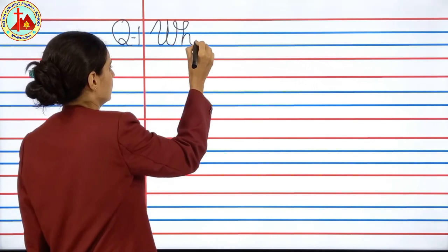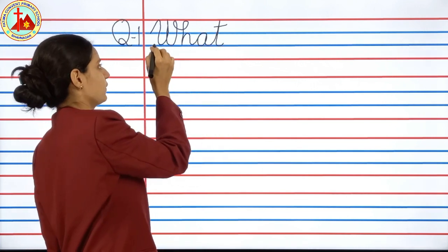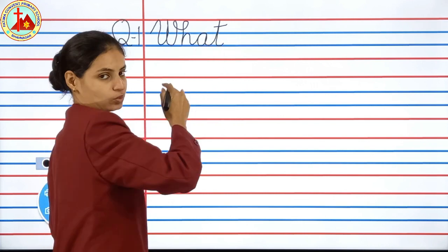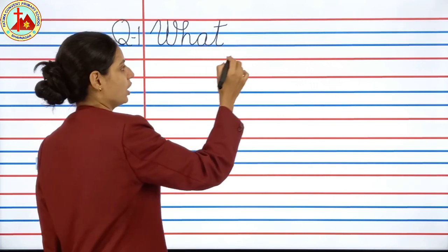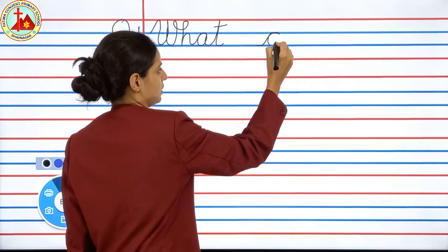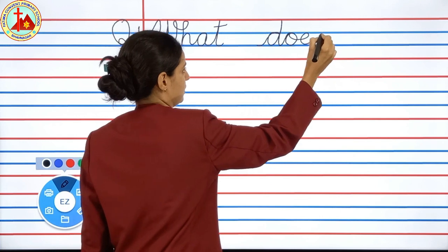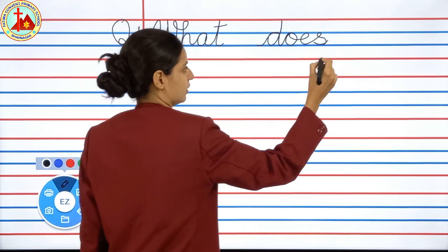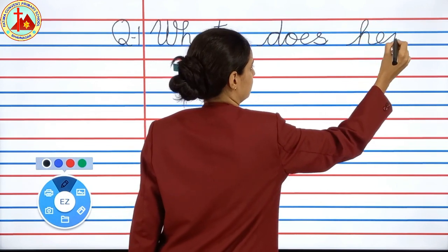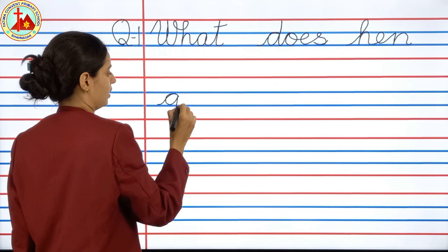W H A T, what? Now children, you have to start writing by touching this red line near to the red line. Don't leave so much space and write. What does, now leave space of one finger and write the next word, does D O E S. What does hen give us?